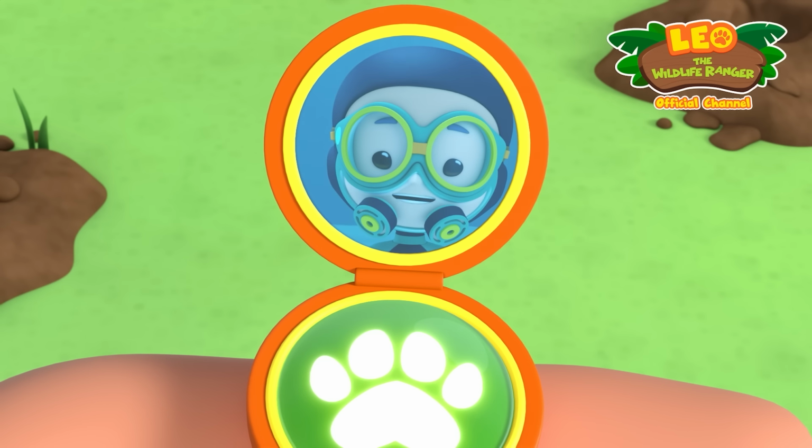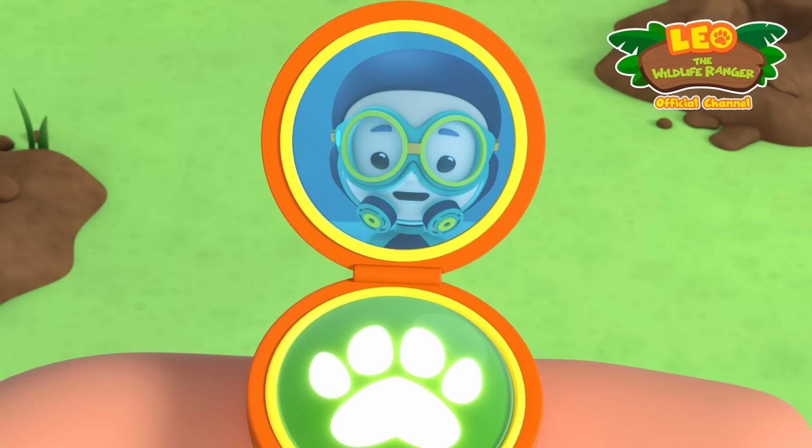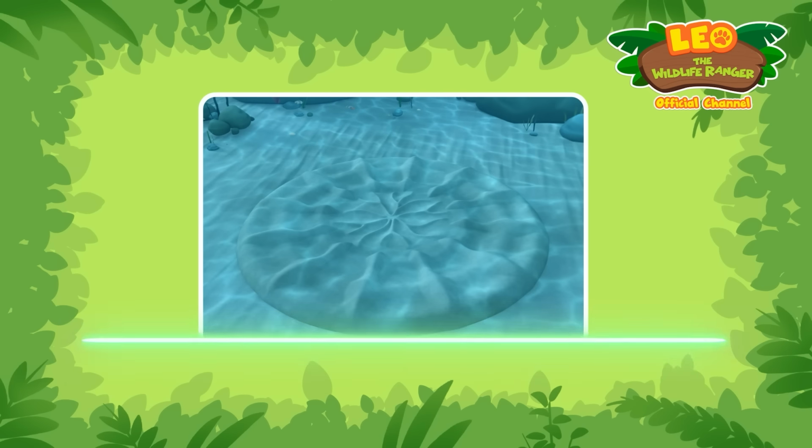Got it. I'll be waiting for you guys in the waters of Amami Oshima Island. Ranger out. Ranger out. There's no alien invasion.